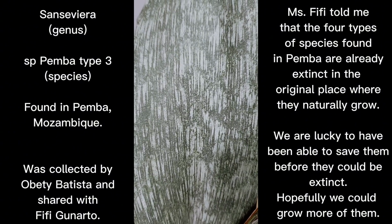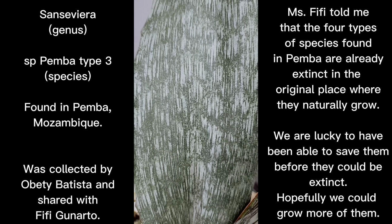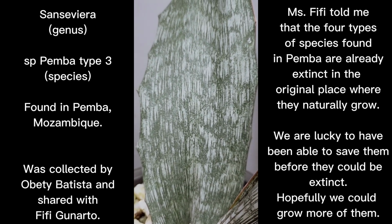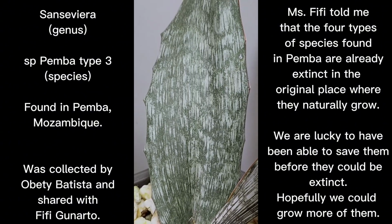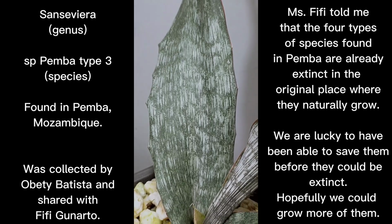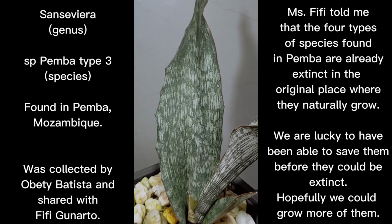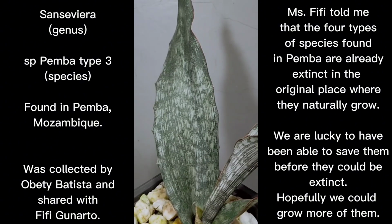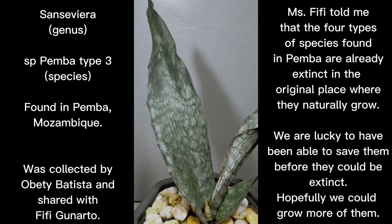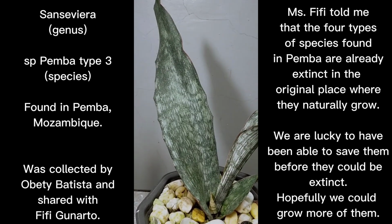So for this episode we're going to feature one of the species that were found in Pemba, Mozambique. As far as I know, there are four Sansevieria species that were found in Pemba that are very similar to each other. The one that I am featuring for you right now is actually Pemba type 3. It is written in the market as Sansevieria SP Pemba type 3.